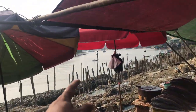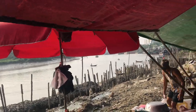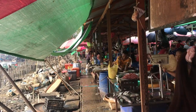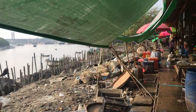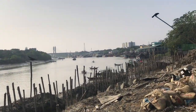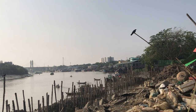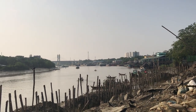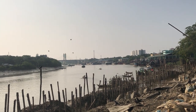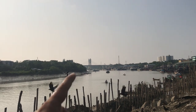As you can see, over there, that is Prasun Dong Creek. Let's see the Prasun Dong Creek. As you can see, this is Prasun Dong Creek. This is the market. This is a wonderful view of the creek. There are some boats, as you can see. Over there, that is Japan-Myanmar Friendship Bridge.